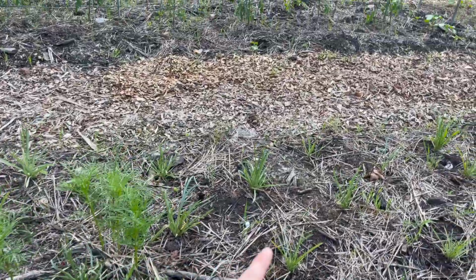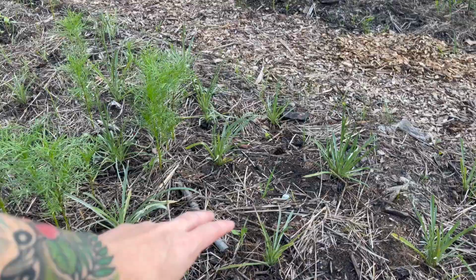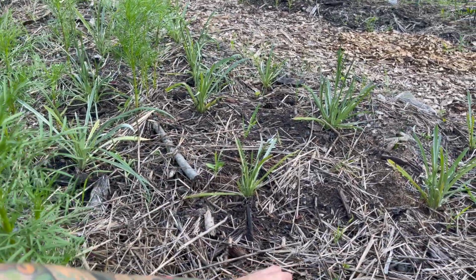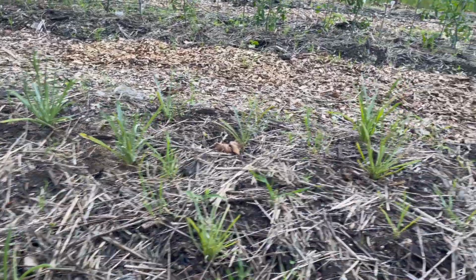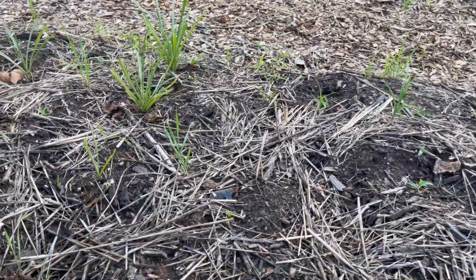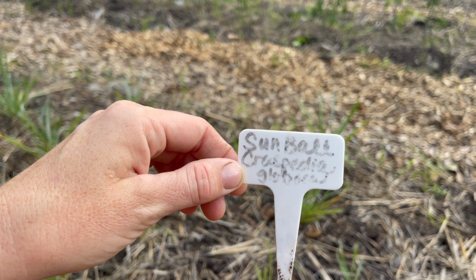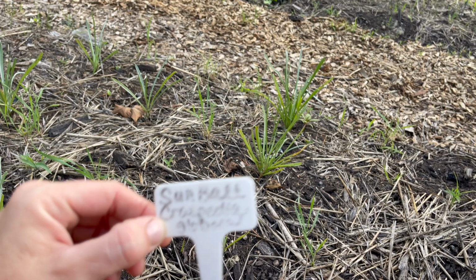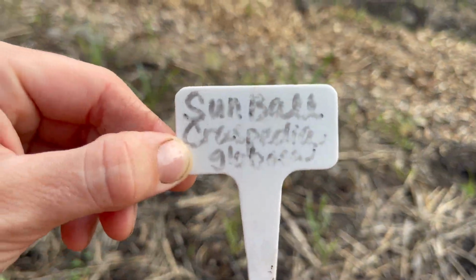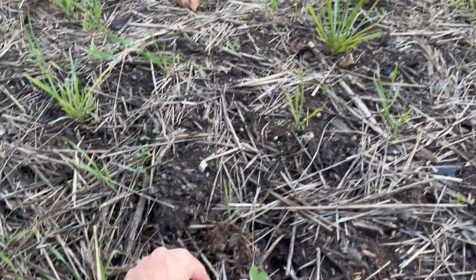I have some other cut flower varieties. I cannot remember what they're called, but they're the cutest little yellow balls. I'm trying to look for my tag. Oh, here we go. They are Sunball Craspedia, Globosa, I don't know, but if you guys can read that, it's Sunball. They're really cute. They look like little yellow pom-poms.